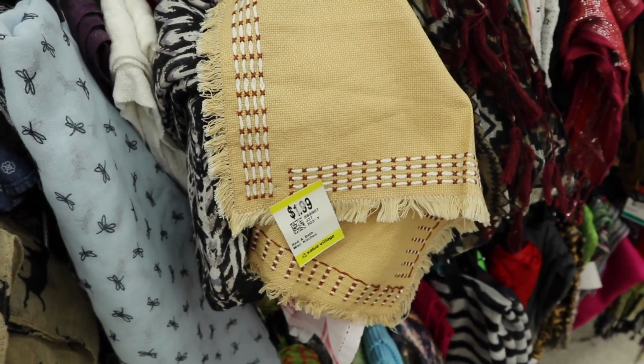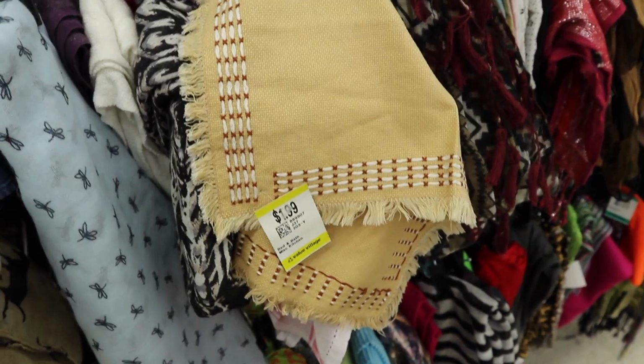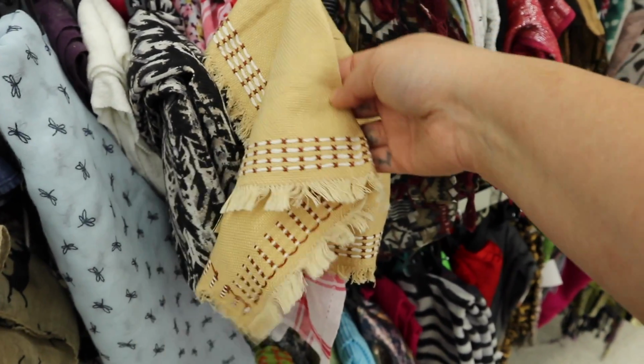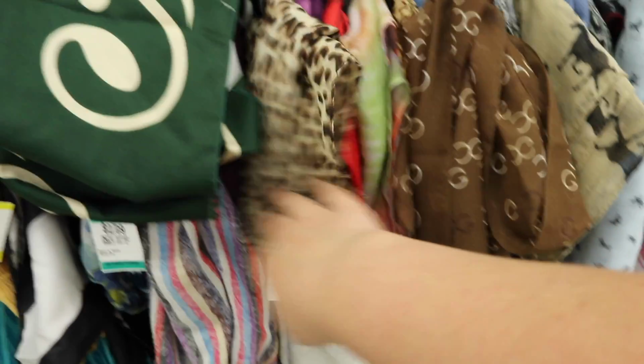I don't know if I told you guys, but I really want to get bandanas around the dogs' necks. I really like this one, but it is really tiny. I think it's just a handkerchief. I don't think it's actually a bandana or a scarf, you know what I mean?